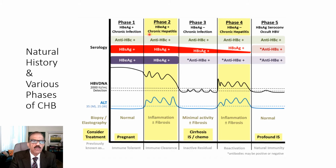Now then, please also see these 2 terms, chronic infection and chronic hepatitis. If somebody carries a virus but does not have inflammation, he is a case of chronic infection. But if there is evidence of liver damage in the form of increased ALT, or in any other form like evidence of liver damage on ultrasonography, that patient is described as a case of chronic hepatitis.